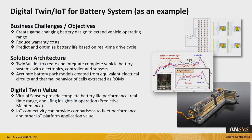So most companies are basically headed towards the digital twin concept. They would want to generate the design virtually, optimize the design virtually, and then once they find that optimal design, that's when they would go for the prototype. You could generate these models using reduced order models from the physics tool, or you could just use Ansys Simplorer Twin Builder to create the model inside Simplorer.